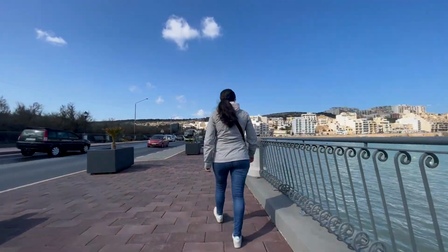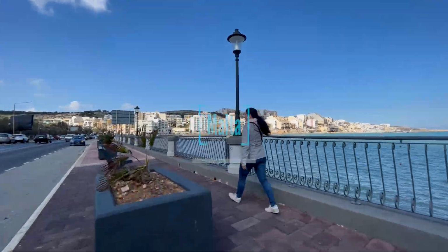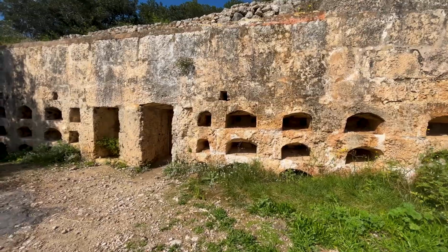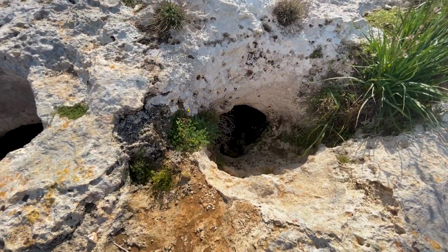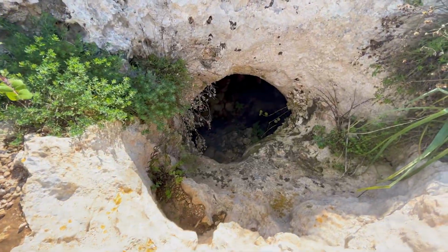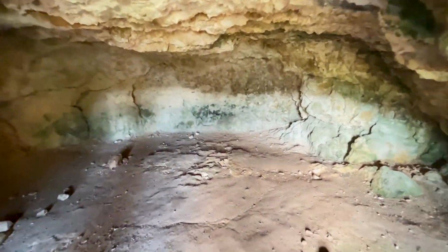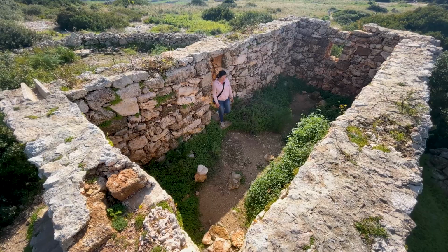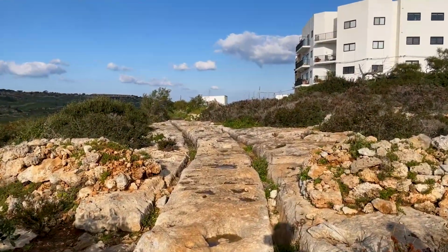Hello everyone! There is a saying that all roads lead to Rome, but we're not going to Rome today. Instead, we will go on a Roman road to see some Roman apiaries, several graves dug into the stone, a silo from the Bronze Age, troglodyte dwellings, the old hut of a farmer in the north of Malta, part of a road for carts dug into the stone, and the Roman bath.